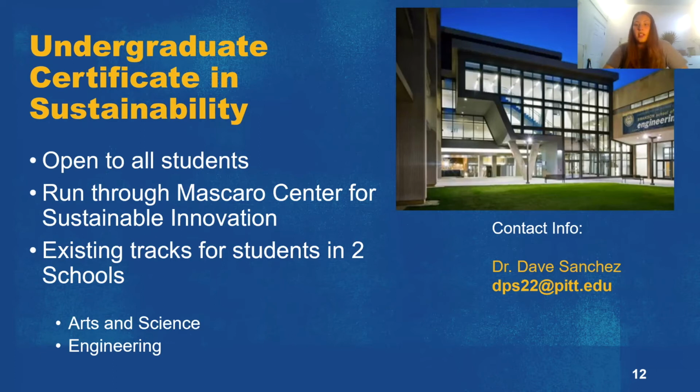And the contact person is Dr. Dave Sanchez. You could reach out to him with any questions you have. Also feel free to reach out to me. I've loved this certificate. I actually started off planning on minoring in environmental engineering, but I realized very quickly that a certificate in sustainability is more in line with what my goals were rather than environmental engineering. So I switched into this certificate and I've loved it so far.